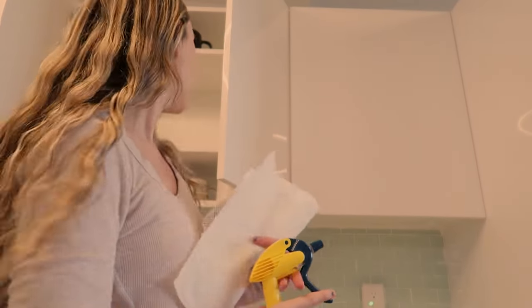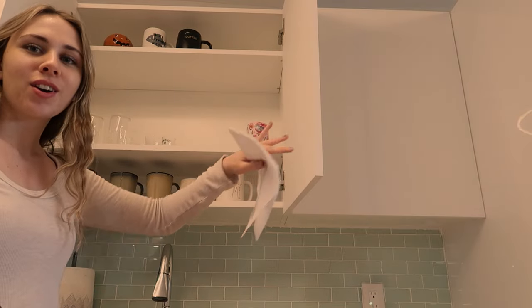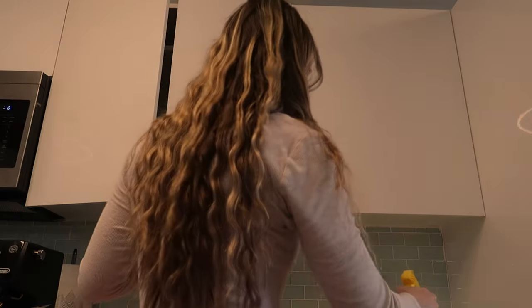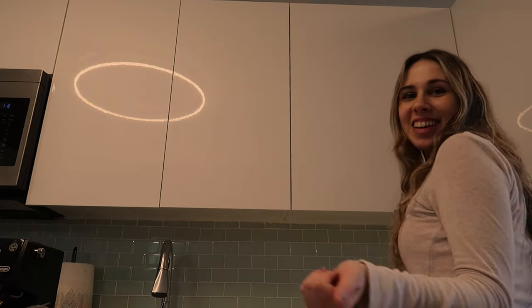So I think this corner right here is gonna be the coffee nook because I absolutely love having coffee nooks, and then I have the cups and glasses right next to it, so that way it'll be super convenient. But I'm just gonna wipe down the counter because there was boxes up here. Set up our coffee maker.